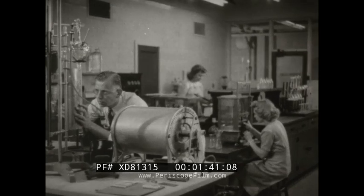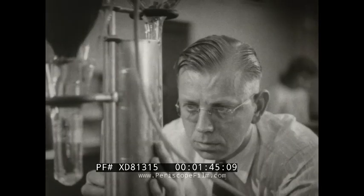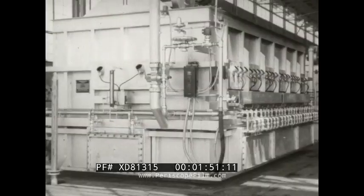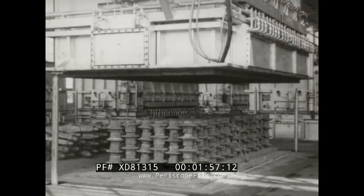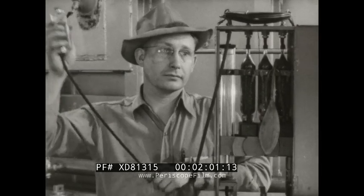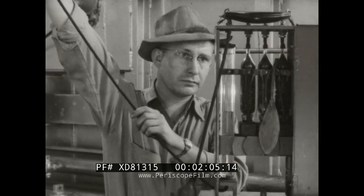Opening day visitors see one of the most up-to-date foundry laboratories in existence. Sand is tested for moisture content, and iron samples are checked for strength and hardness. Annealing ovens of the type employed in steel treating are used here for the first time in a malleable iron foundry. An atmosphere test is the modern method of making sure that the ovens are kept at the proper temperature at all times during the annealing process.